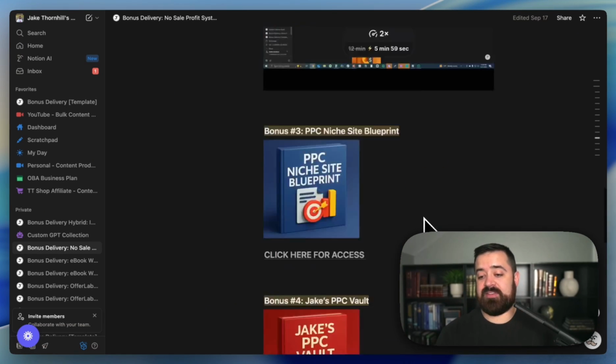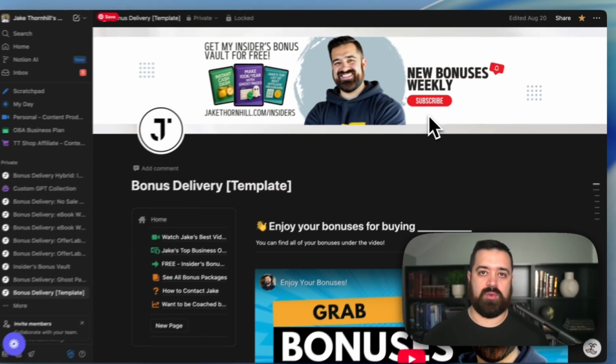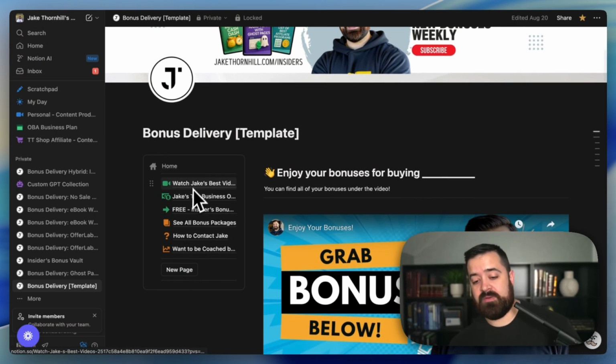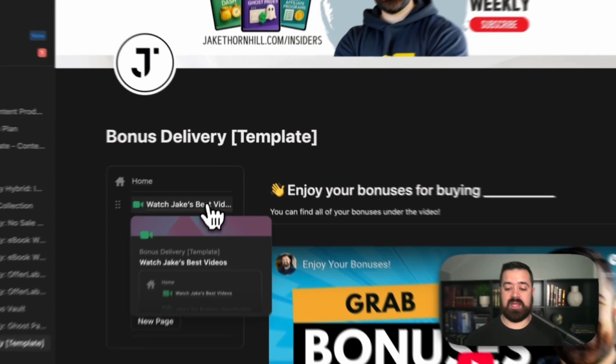So this is how I like to deliver it because first off, I think that looks cleaner than a Google Doc. It looks a little more professional, which again, what you give them is an association to your brand, so it matters. But what I really love about it is a one-time setup of these things. So I do need to fix some of them because I actually made this template before I really started creating a lot of content again.